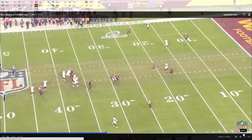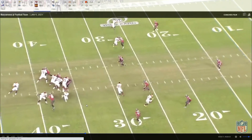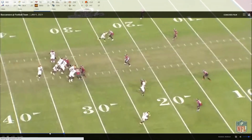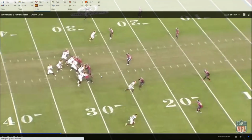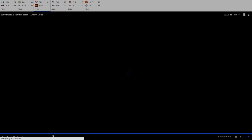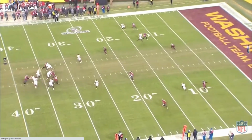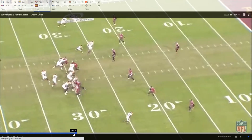Find him in the zone. I like it. Probably could have got to the running back. He's going to come open down here. Nice. Gonna find the running back open here. I like it. No one else really open. He just finds his check down. That's something he's gotten better at throughout the game. He's going through his progressions much better in the fourth quarter than he did earlier in the game, that's for sure.